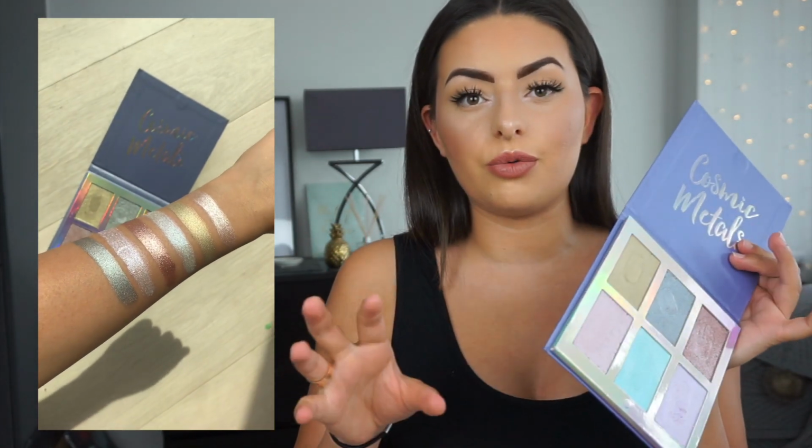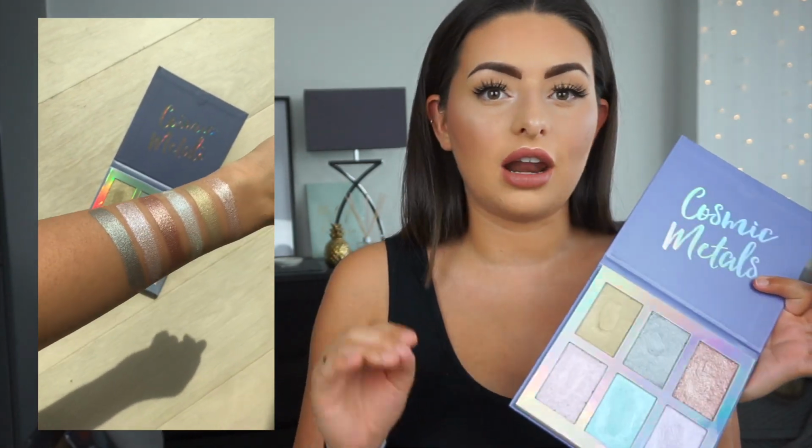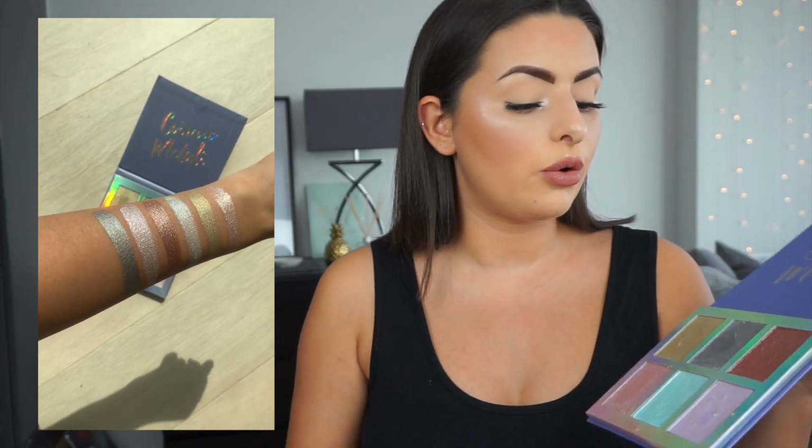So I'll insert a video here of a close-up of all of these colours and also what the metallic paints look like in the sunlight, because it was a joke. Like, they are so pigmented and they look incredible in the sun. So much fun to play with, and I highly recommend this.